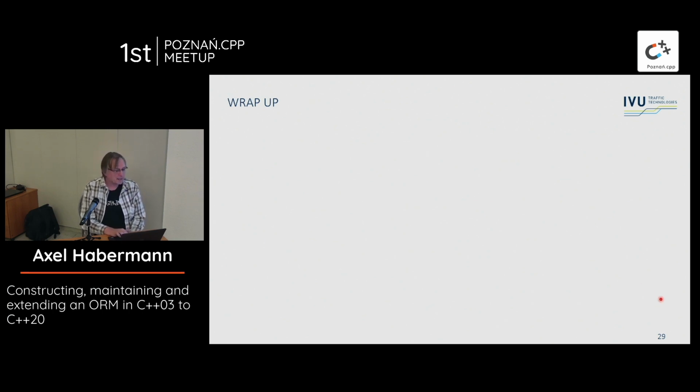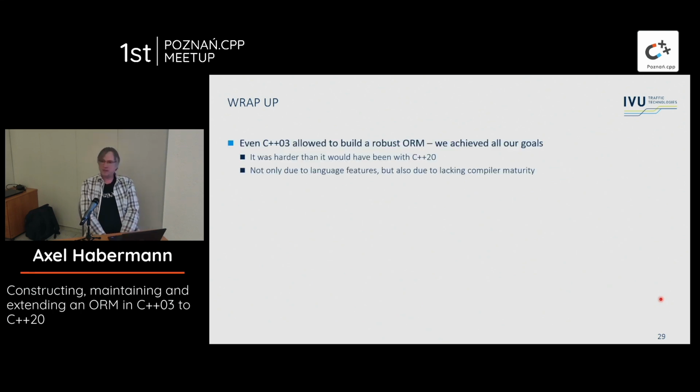Okay, so let's wrap up the whole thing. Even C++03 allowed us to build a robust object-relational mapper, and I think we achieved all our goals. It was a bit harder than it would have been with C++20, with the features we have today, especially with the more mature compilers, which don't crash at the slightest imprecision of code.